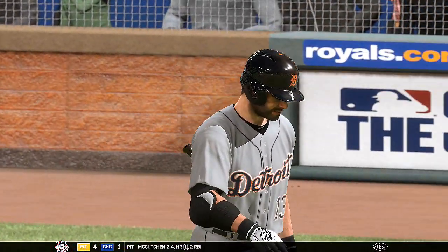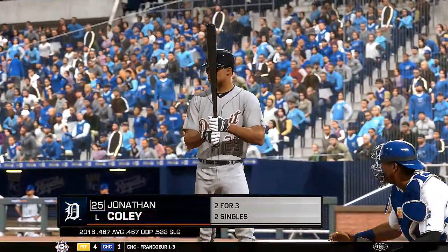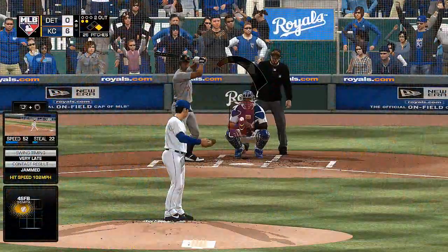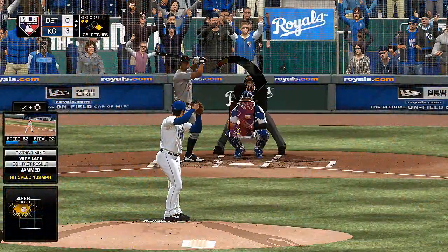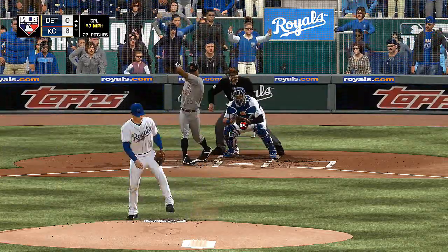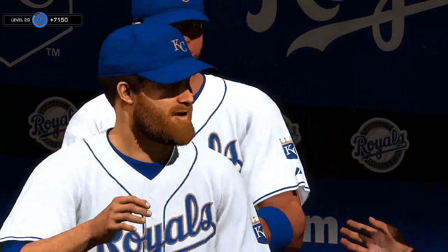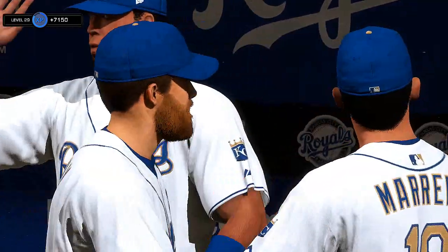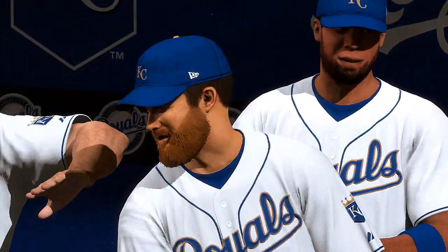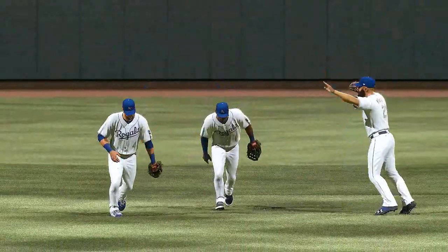So 2 away now for the Tigers, as now we'll see Cooley up to bat here. We'll see what he can do with a 2-3 day for him, as we'll see if they can get him out to end this ball game. As we'll see the pitch here. That's another split finger. Nice job there. That ends the ball game, and the Royals win in a shutout, 6-0 at Kauffman, as Ian Kennedy will get his first win of the season.